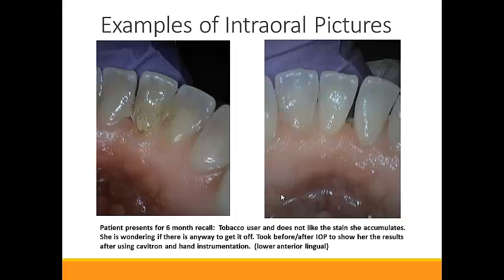Here are some examples of intraoral pictures that were taken by a hygienist. This patient presented for a 6-month recall, tobacco user, and does not like the stain she accumulates. She's wondering if there's any way that you can just get it off for me. The hygienist took the before and after intraoral picture to show her the results using the cavitron and hand instrumentation. The patient was in awe, couldn't believe that this stain that had been bothering her for so long was easily removed. This is a picture of the lower anterior lingual.